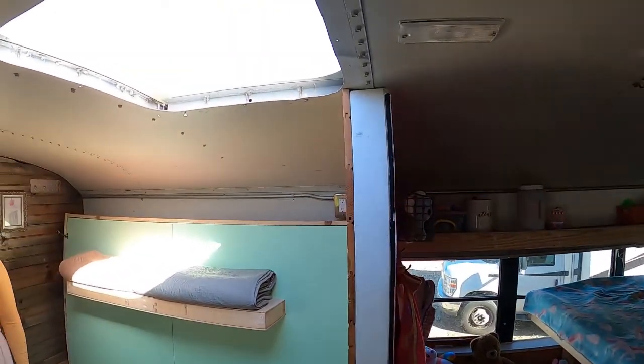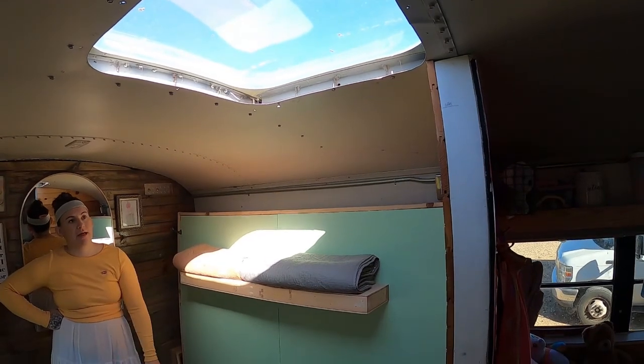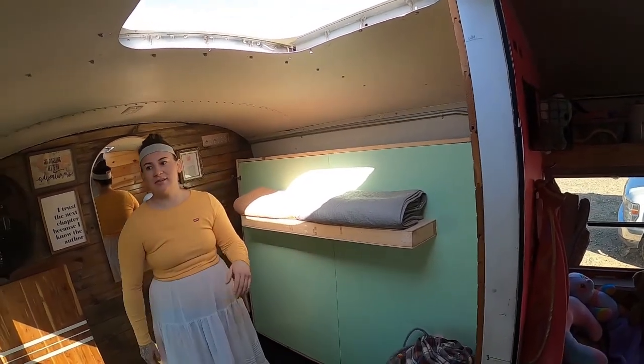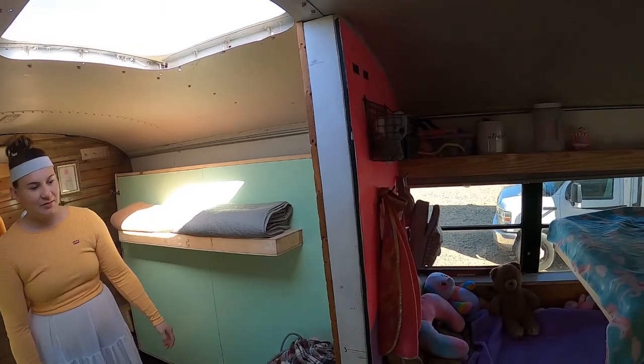I like that you changed this to a skylight. Yeah, we're loving that right now because it lets in the heat. But when we don't want the heat, we just put up like a piece of wood. And it hangs out right there. Oh, very nice. I like what you've done. Thank you so much.